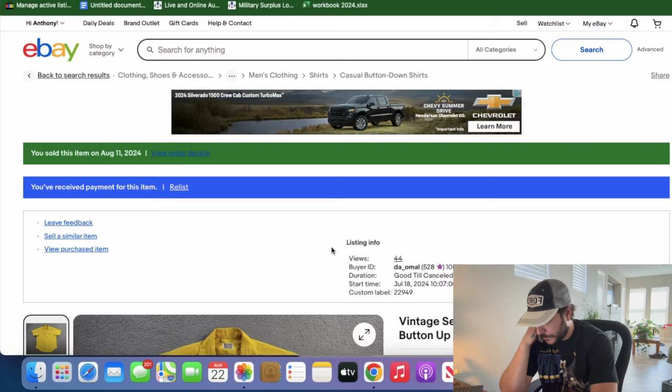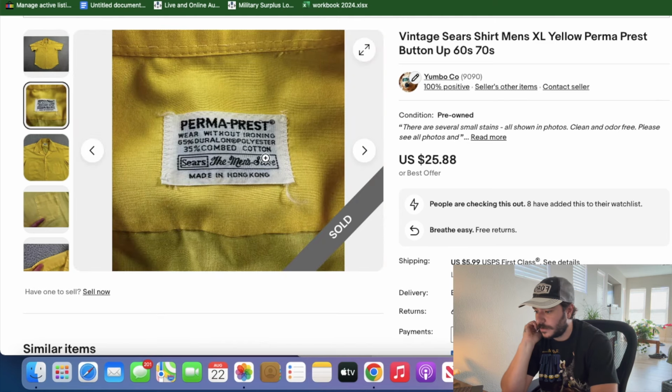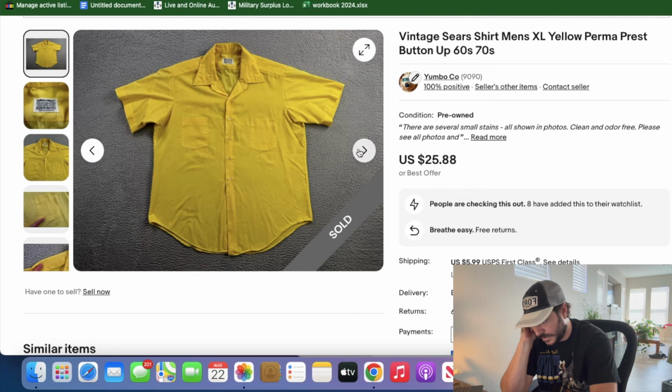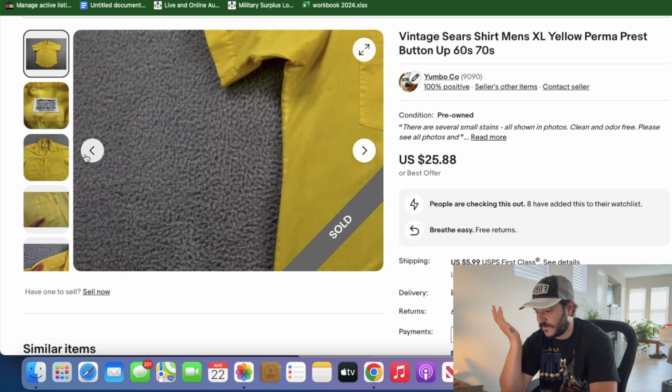Anyways, moving on. Dude, just more basic, crappy stuff. I said 60s. This is probably not 60s. This is probably 70s because it's polyester. Most of the stuff from the 70s is polyester, you'll find. Could be 60s. I don't know. It's made in Hong Kong. It's probably 70s. But it's just a basic shirt sold full price $25.88.